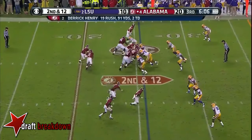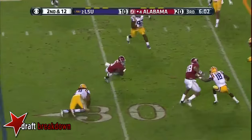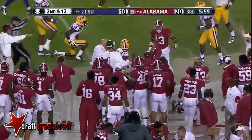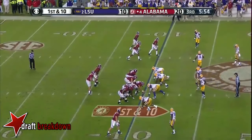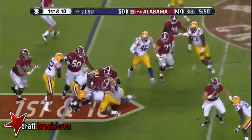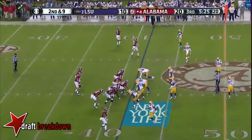So from the 25, here's a second and 12. Coker looks near side, screen to Ridley with blocking. He'll cut inside a defender, outside of another. He gets to the corner and gets a first down. That again was one of those quick smoke screens to the perimeter, and Calvin Ridley did the rest. Hand off Derrick Henry, tries to stiff arm a man as he goes. All that remains in quarter number three.